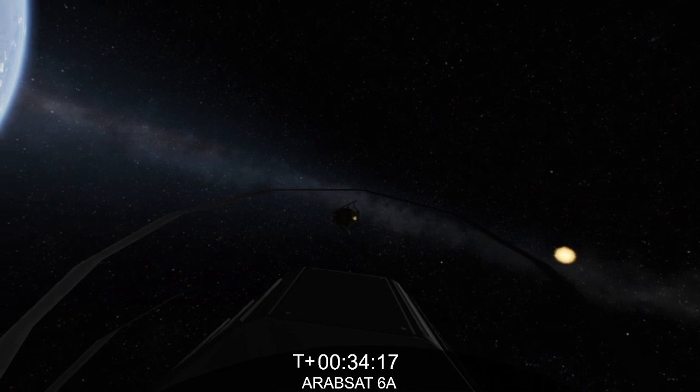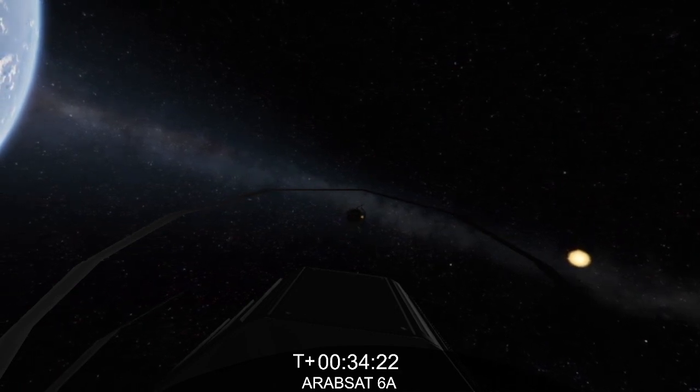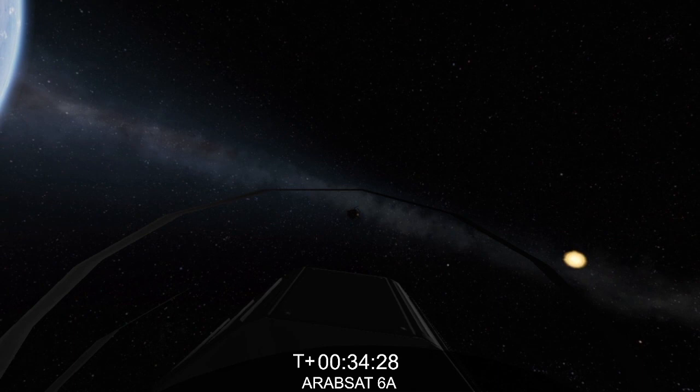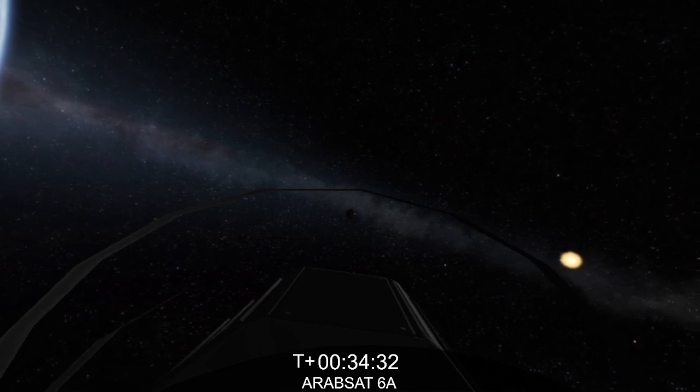As you can tell behind me, the folks who watched the mission are cheering. Arabsat 6A headed away into the desired orbit, doing its mission in space. That puts a capper on what's been a completely nominal day here at SpaceX.